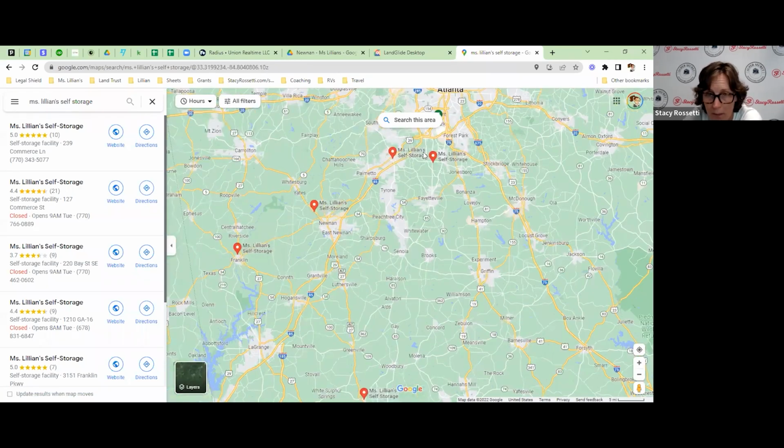The reason I have so many facilities in this area, just to give you guys a background, is I used to live in Peachtree City, which is right here. We lived here for 10 years. So when I got started in self-storage investing, we were just looking in our area. The first facility that we bought was in 2017, which is actually this one right here. So Miss Lillian's up here.